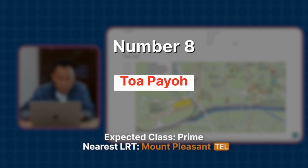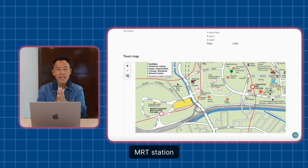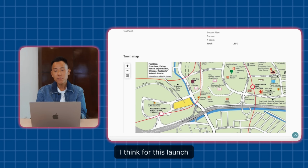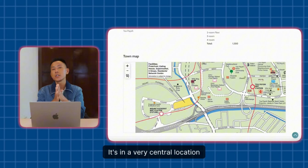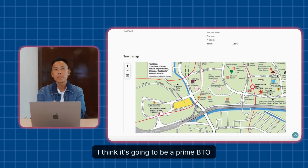Okay, for the next one, it's going to be near the Mount Pleasant MRT station, which is going to be a future MRT station, and in front of it is going to be a proposed health medical care. I think for this launch, it's a very good location. It's in a very central location. Amenities are there, MRTs are there. I think it's going to be a prime BTO.